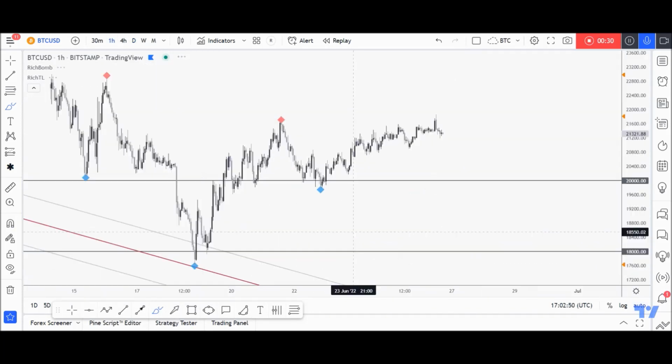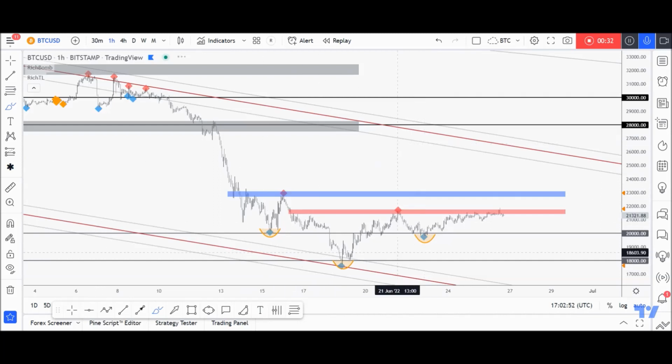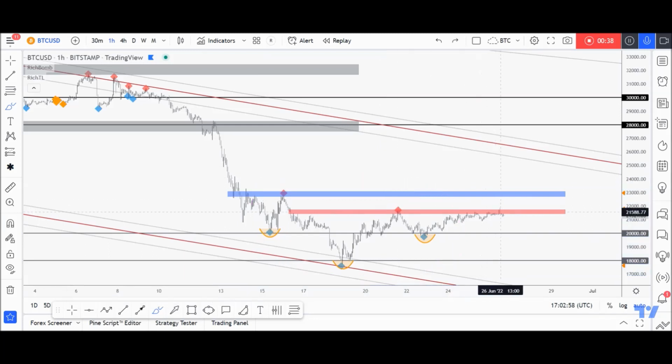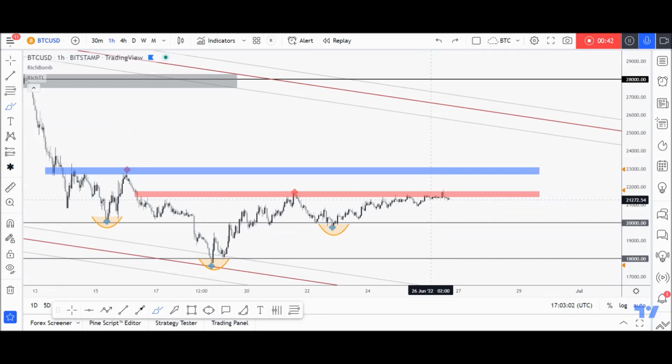Now, if you zoom into H1 time frame, we can see that we are still trading inside this big inverse head and shoulders pattern. So for the bulls to take over, we need to see a break above its neckline in blue, which is covering the entire structure. From a short-term perspective, for the bulls to take over, we need to see a break above this high.